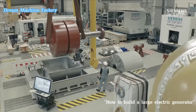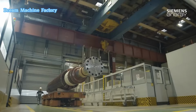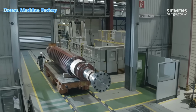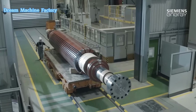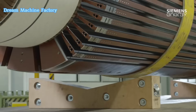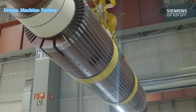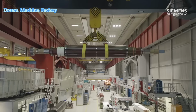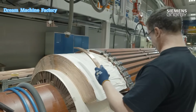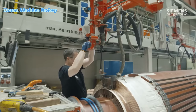Building a large electric generator involves a complex, multi-step process that integrates advanced technology and precision engineering. The process begins with the creation of key components, such as the stator and rotor, which are the heart of the generator. These components are produced in specialized manufacturing facilities that utilize state-of-the-art machinery and techniques.